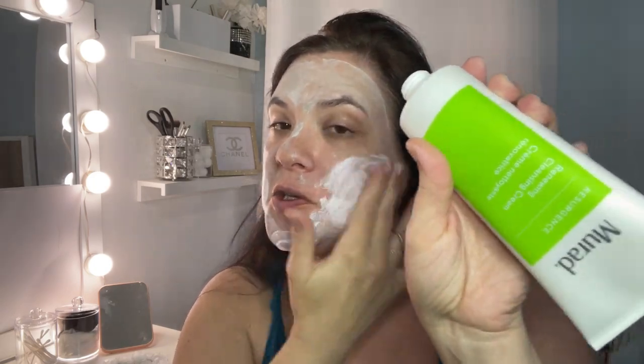Like I mentioned to you guys, I've been struggling with Murad lately, so I'm hoping that my skin reacts okay to this, but this is the Resurgence Renewing Cleansing Cream. Okay, it's very creamy. Nice. Smells good too. Hopefully I don't have any problems with this one. I love that it's such a huge bottle, so you're getting a ton of product out of this. I'm gonna go apply water with it and I'll be right back.